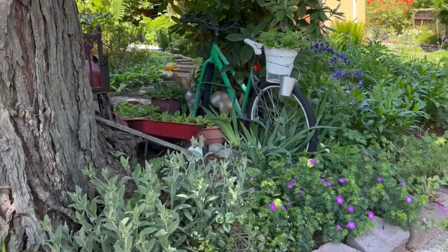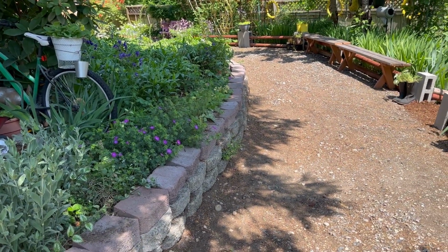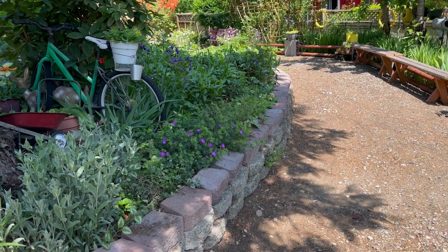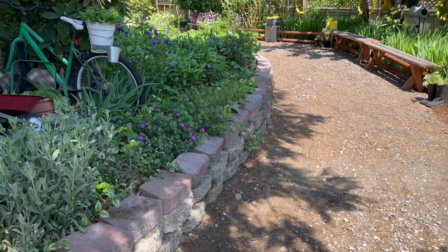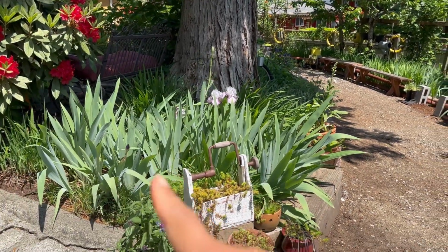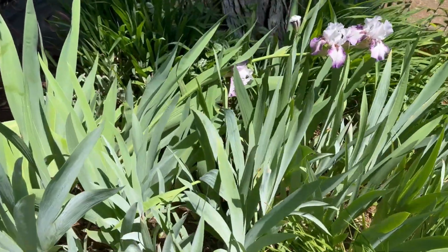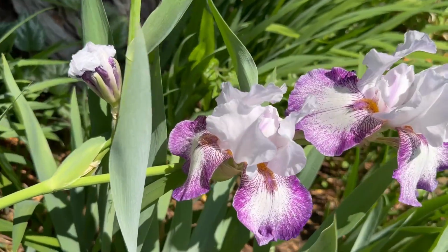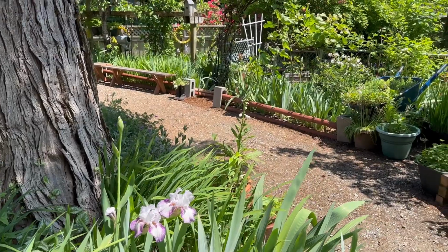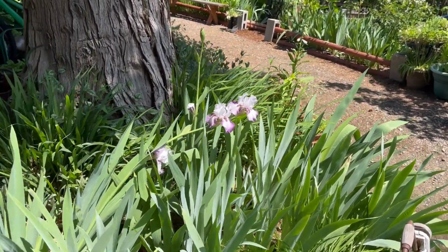The second view, which is I'm going to give you a tour of the middle or the center part of the garden, so you can see from there how it looked from the top to the bottom. Just a quick look at this one. This one I just did early last year, and I have all these upright irises, and they're so beautiful. And that's how my backyard looks.